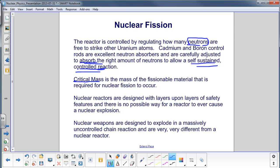You can kind of visualize if the uranium was too spread out or you didn't have enough of it, the neutrons, when they were ejected from the first reaction, may not find another uranium nucleus, so the reaction would not keep going. So you need a certain amount of mass in a certain small amount of space to keep this reaction going.